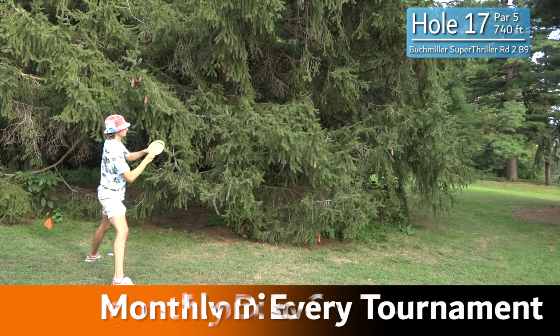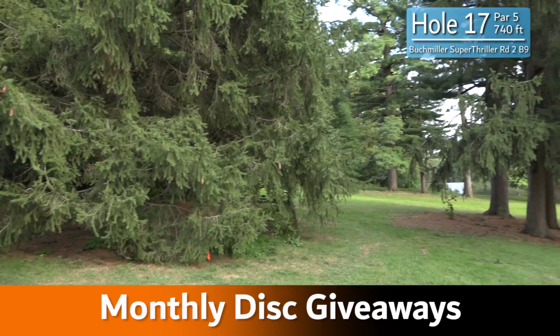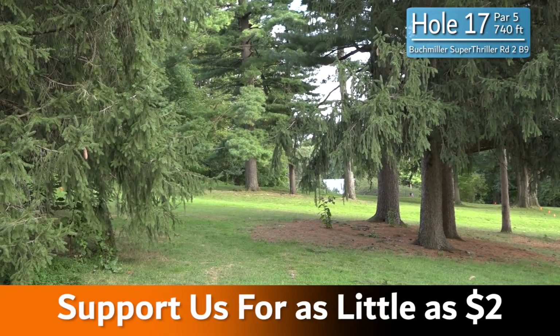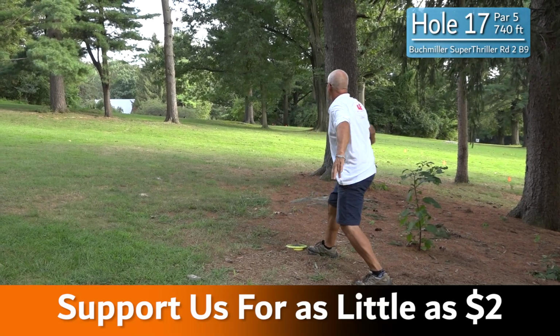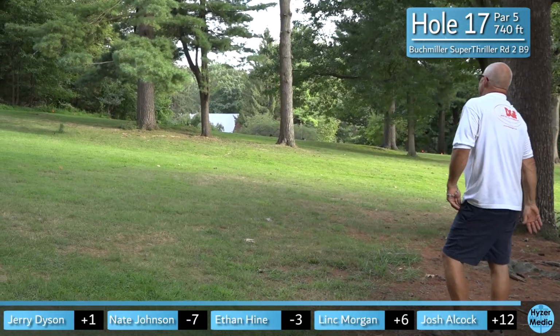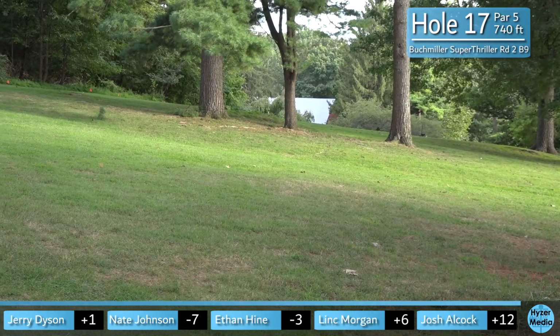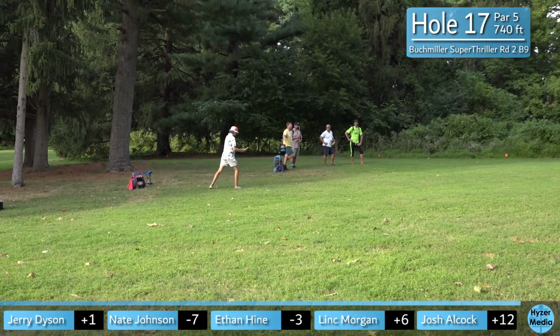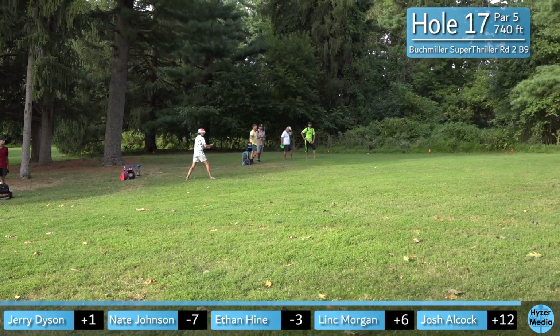I'm going to be pinched over here on the left, so not much. I have this little flex forehand to try to bite off a little bit. Just a little high out of the hand, catches the tree. Still in bounds, though. Excellent. Linc looks a little inside here. Fortunate branch there, because there is OB left, and he might have found that if he didn't catch that branch.